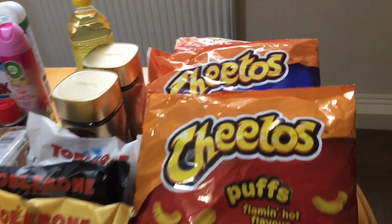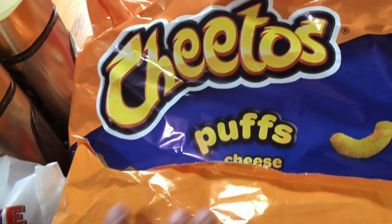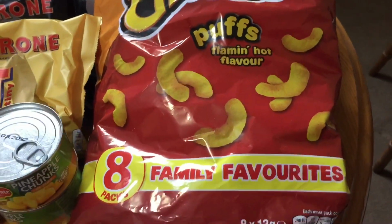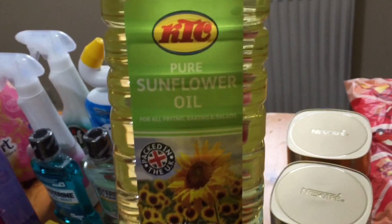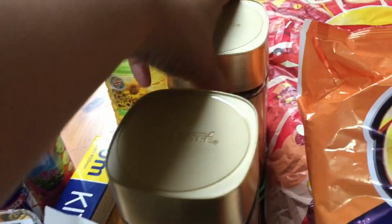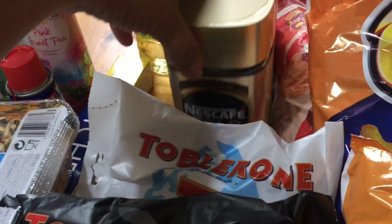So here are all the products that we've bought from Poundland. This bag of potato chips contains 10 packs and it's just for £1. This bag of Cheetos contains 8 packs and it's also for £1. Cooking oil, sunflower oil, is also for £1. This coffee is £5 each.